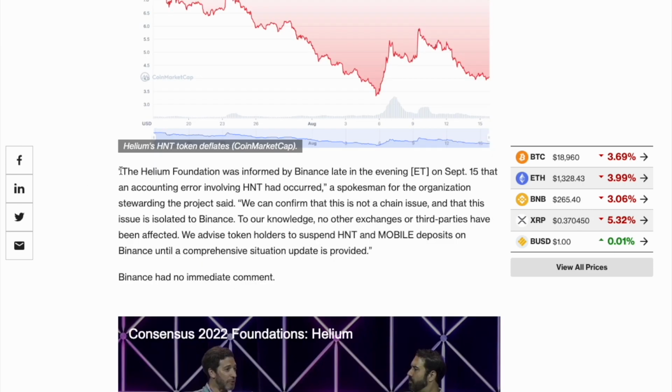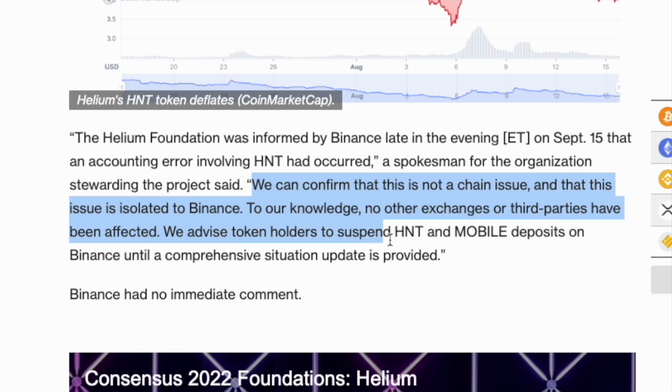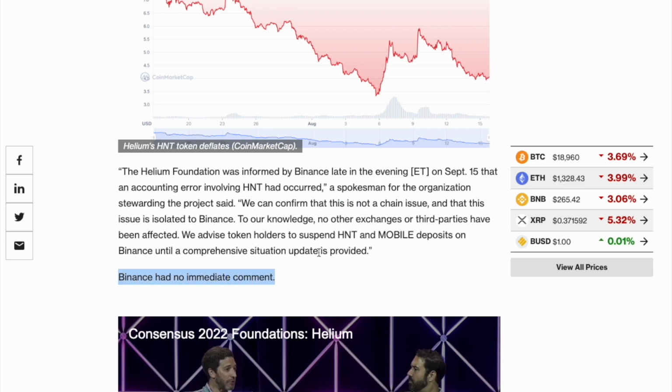Now, as we can see down here, the Helium Foundation spokesperson said the Helium Foundation was informed by Binance late in the evening on September 15th that an accounting error involving HNT had occurred. We can confirm that this is not a chain issue and that this issue is isolated to Binance. To our knowledge, no other exchanges or third parties have been affected. We advise token holders to suspend HNT and mobile deposits on Binance until a comprehensive situation update is provided. Binance had no immediate comment.